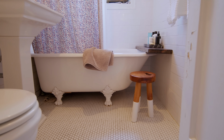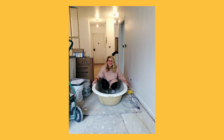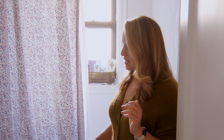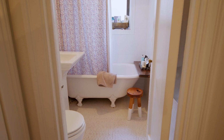It belonged to an old client of mine who found out I was renovating and was like, oh, I have an old clawfoot tub in my garage. Do you want that? Clawfoot tubs can be really expensive. This one, I paid her $250. I hired some people to re-glaze it. My contractor and his guys lifted it in here and shimmied it into place. So it's never leaving. I literally don't think they could get it out.